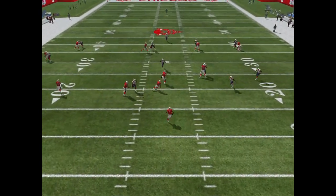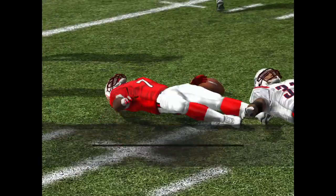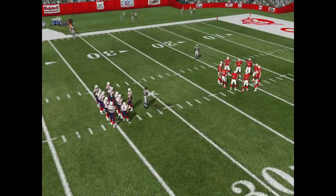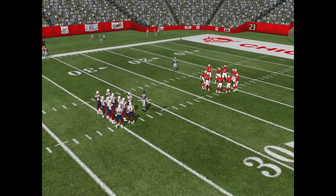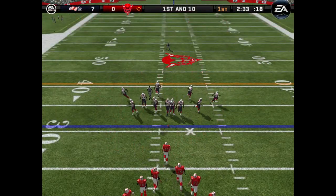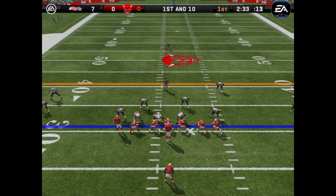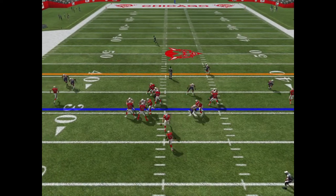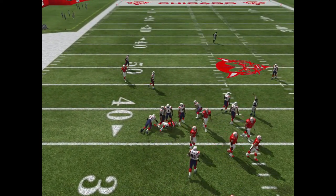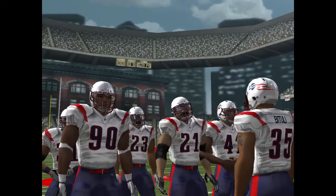This one is handled by Knight. Ball on their own 31-yard line. Robinson, the lone back, with a counter play. Wilson is there for the tackle at the 37. Running the ball consistently is a first step in creating a balanced attack.